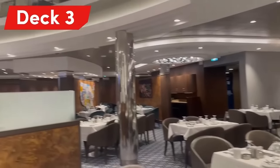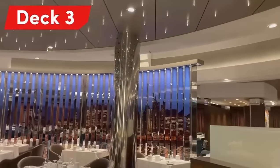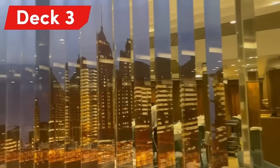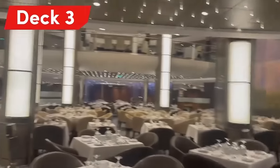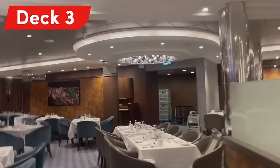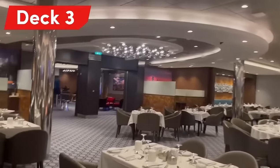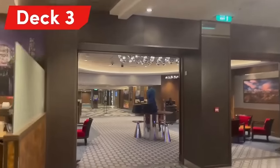Each table has a table number on it. You're going to be assigned a table if you have traditional dining, which is the early or late dining, and you'll have the same table and same waiters every single night. If you have My Time dining, your table will change. Wasn't that glass wall amazing? Some of the tables will be shared tables, some will be just you and your group.